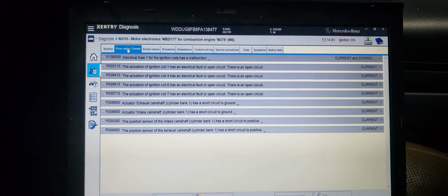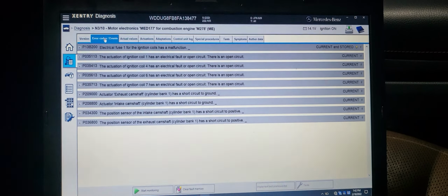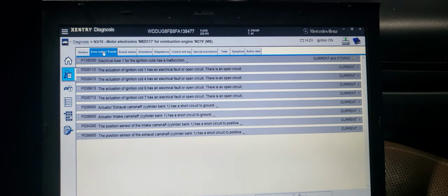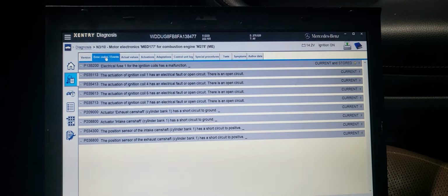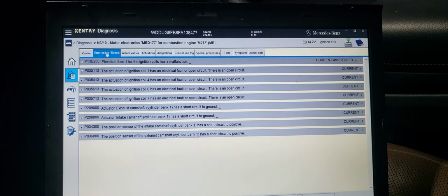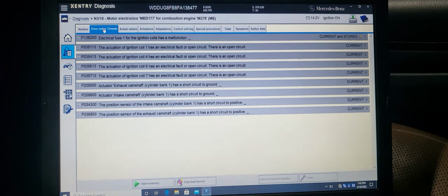Everything comes back. The side is bank one, the passenger or the driver. Hold on. Those codes, they all come back. So you have the actuation of ignition coil one has electrical fault, open circuit. The actuation of coil number four, so you have 1, 4, 6, and 7. And then you have two actuation, and also the position sensor of intake camshaft and the position sensor of exhaust camshaft. Those are the codes giving us this problem.